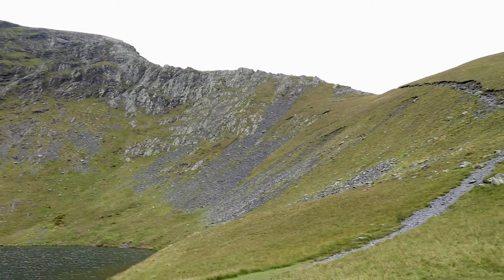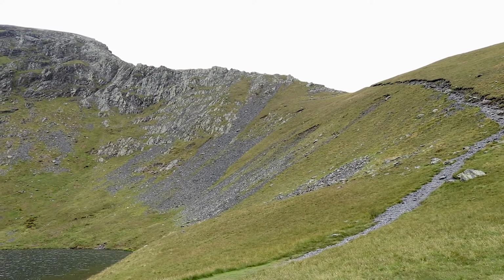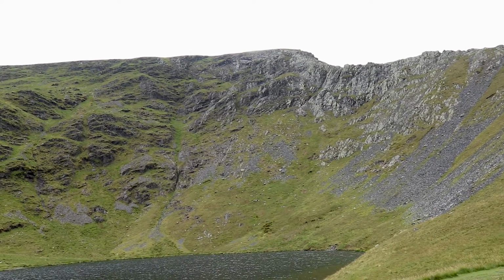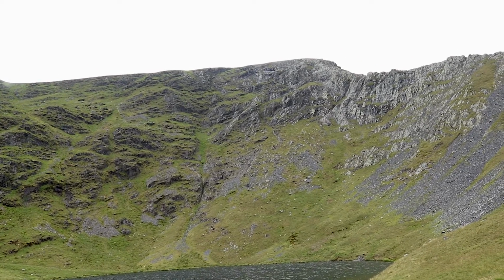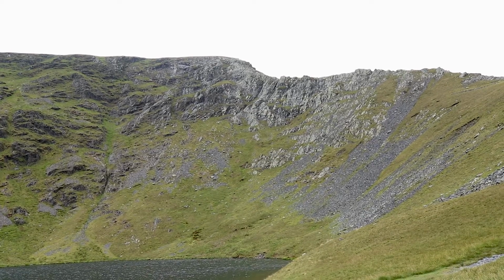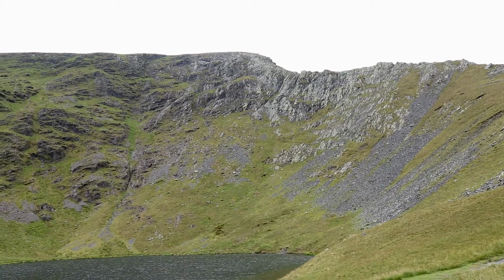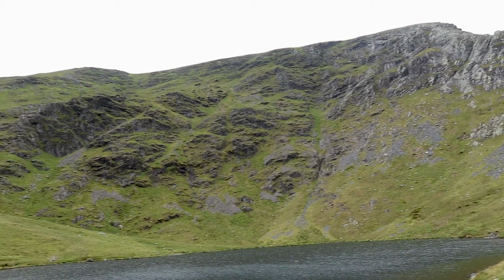You can see to the right there's a path that leads up towards the start of the scramble. It's a little bit drizzly, hopefully that might ease off, because it can be very, very slippy up there. Because it's a well-travelled route, the rock gets very polished with all the footsteps on it. So in the wet it can become quite treacherous. So we're going to take care. Anyhow, like I say, I'm going to be fully rested before I even attempt it.